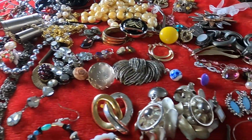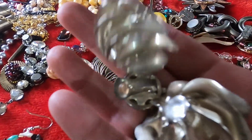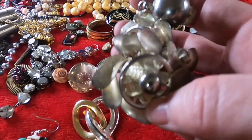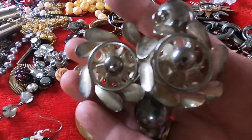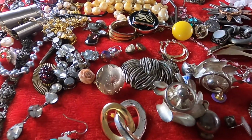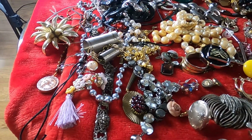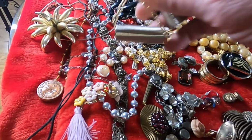These earrings have got to be some of the ugliest I've ever seen in my life. These are 2 silver tone. There's a matching set, but my God, who would actually wear something like this? These are ugly, and they're very, very heavy. I think they would do damage to your ear piercings. It's obviously just garbage. I just can't even believe it.